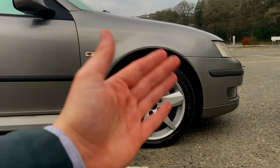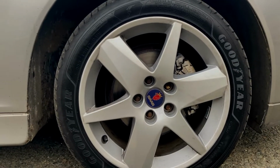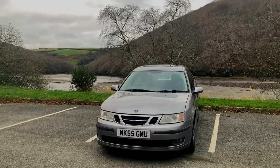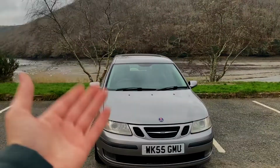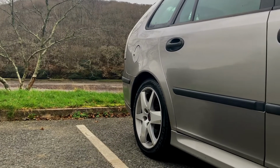As you can see, the alloys are in really good nick. I don't think there's any curbing at all on any of them apart from that other side that I showed you where the scratch was on the back. The paintwork's in really, really good nick, and to be honest, I think that it was quite a buy for the money. You can't really ask for better. 12 months MOT for £995. It's a nice usable car. It's actually quite nippy, keeps up with traffic, no problem at all.